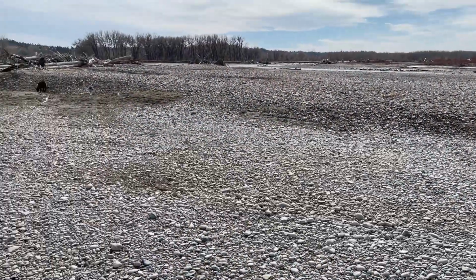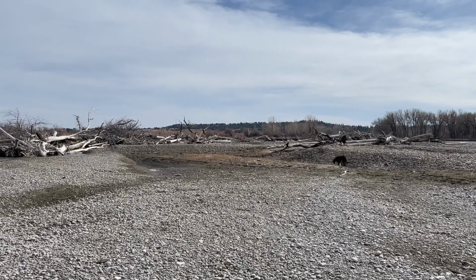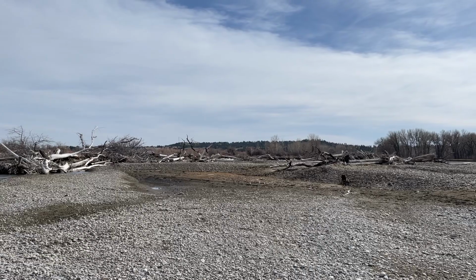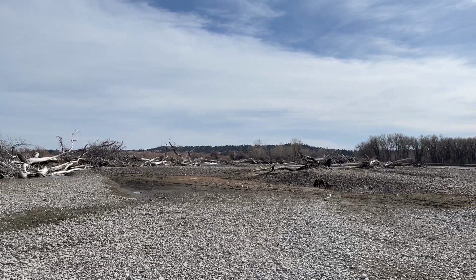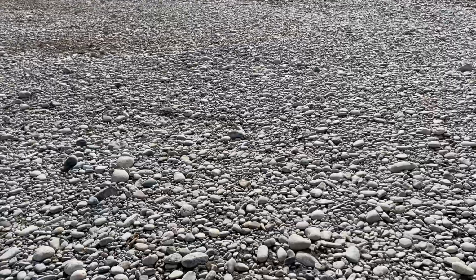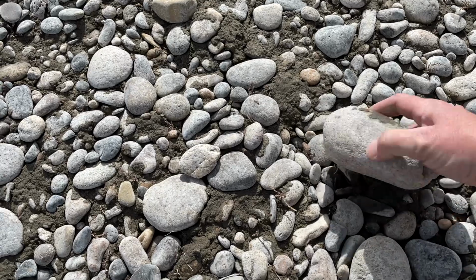Well, we've been wandering and I've been kind of wondering why I'm not finding much in the way of agates, because when I was here before, my pack was just loaded, although I think I was also loaded with jasper and petrified wood at the time. But anyway, I'm just walking along here, and check this out.